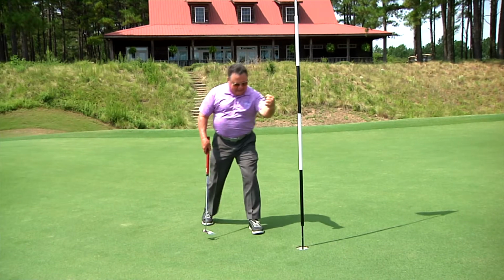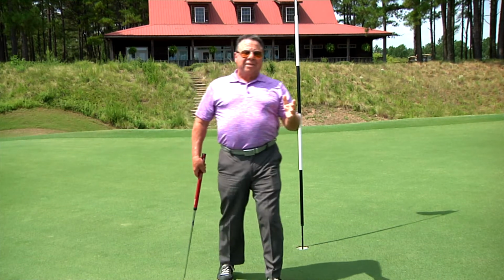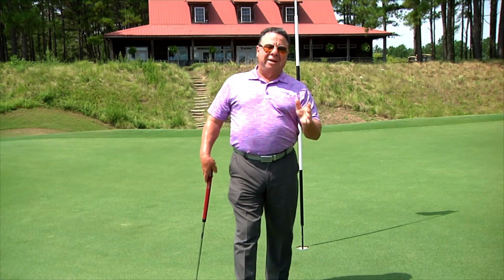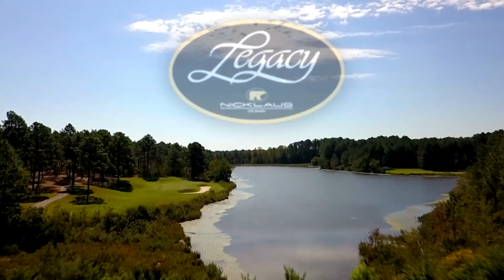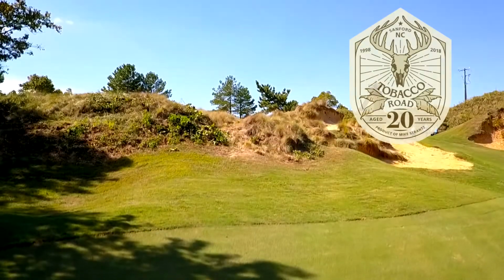Here we go. Yeah! Now that's the way to finish a round at Tobacco Road on number 18 in front of the clubhouse. Totally unique birdie putt. The entire trip's been unique. The other Pinehurst. Legacy Golf Links, Talamore Resort, and Tobacco Road.